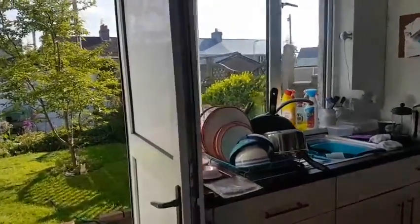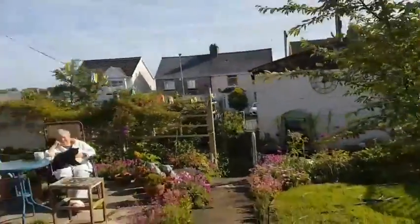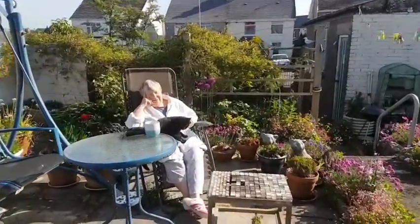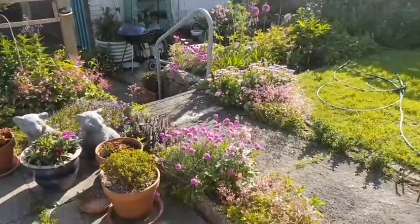About half an hour ago it was really chilly outside, and now it's glorious. Glorious weather right now, isn't it? It's Mummy and Azumi. Azumi getting comfy. Yes, we're relaxing in the garden. Very nice.